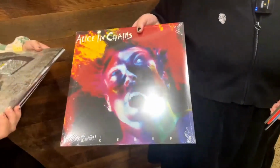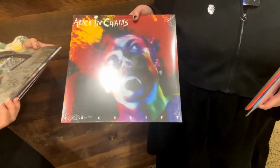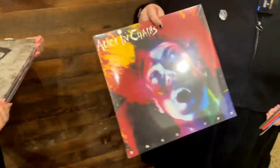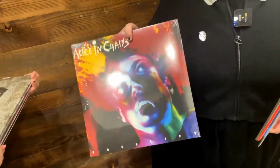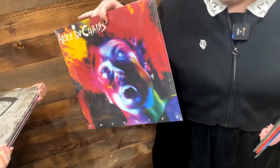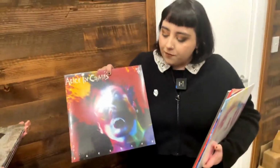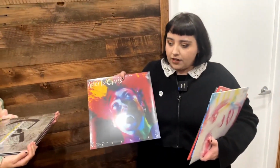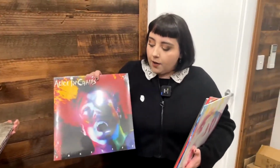Next up, we have Alice in Chains' Facelift, an iconic grunge album from start to finish. Alice in Chains and their vocalist, whose name I can't remember right now, are incredible, especially in the song that most people know, Man in the Box. It's just a good album, a great 90s grunge sound at the very start of grunge. So if you love grunge and the history of it, you better get the Facelift album, man.